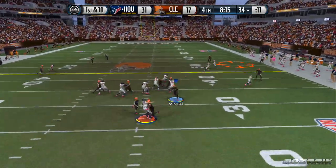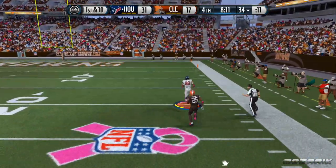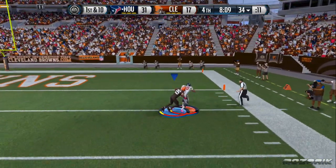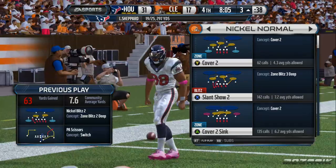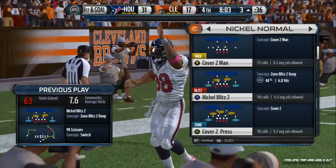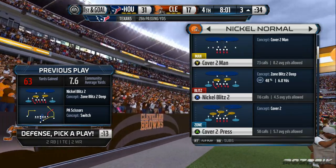First down and 10. Makes the catch in the open field. Tackle's made. Nice situation here for the offense. They're winning the football game. Now they're in the red zone. Let's see if they can come up with a play that fools the defense.